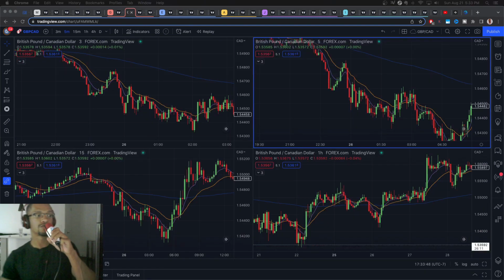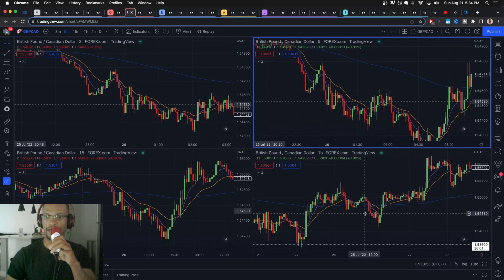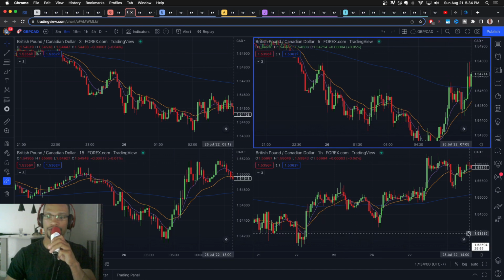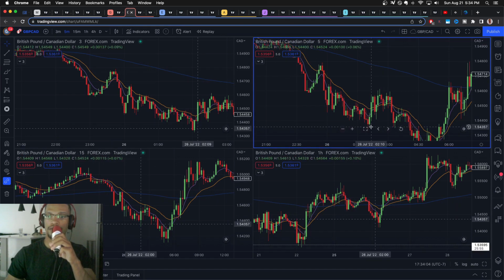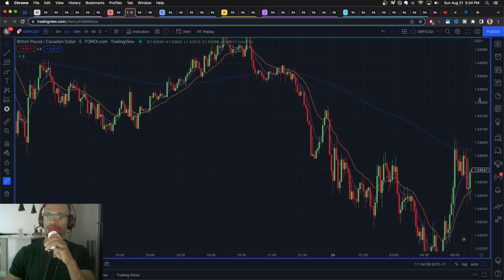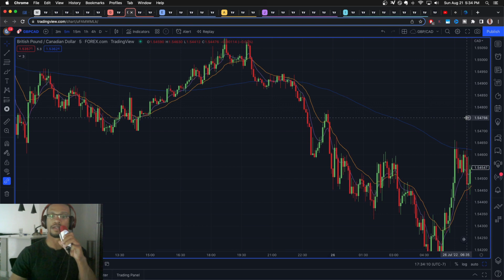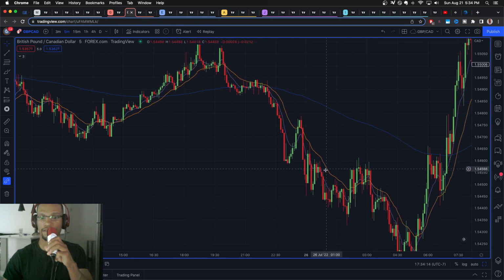And another trade that I took was on the GBP CAD. This was actually the last trade that I took to complete the challenge, and this was on July 26th. And kind of similar to some of the other trades we took, down on the hourly, we have a big move down. And again, that was before the session actually started, but it's a good indicator of the direction that the price will continue going for the rest of the session.